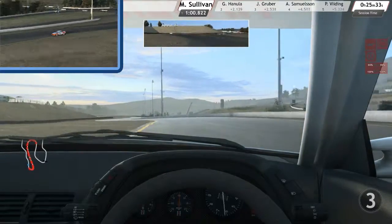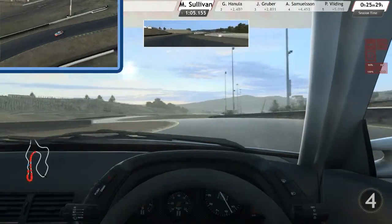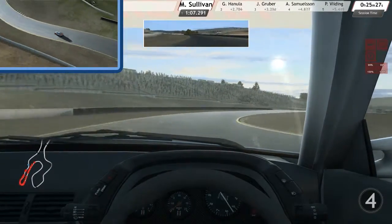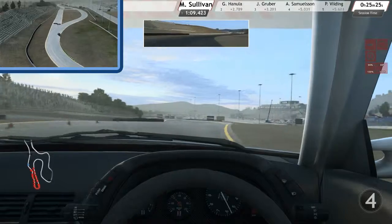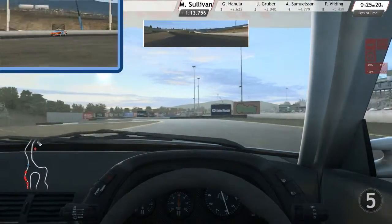It is really amazing to drive a four-wheel drive car in Raceroom, though. I mean, it just feels unreal. You can place it wherever you want. You can save it from almost anything. It's just such a ridiculously stable platform.